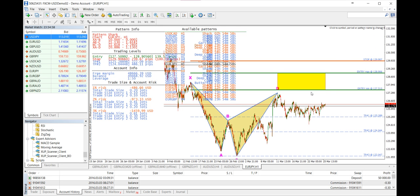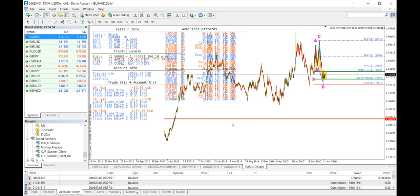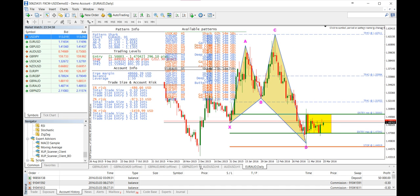Okay, so this is the euro yen. It never got up into the zone, so we didn't take it. Okay, here's the euro yen here on the daily, and I believe, yes, this one got into the zone to buy here. This is the zone to buy, and it actually pulled way back down here. So that was an awesome entry. All right, so it's still in the zone for the buy to go up. So we'll see what happens with that.